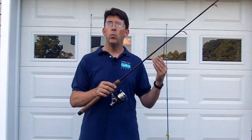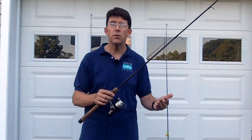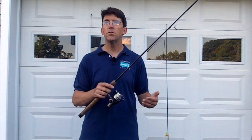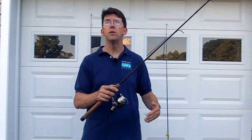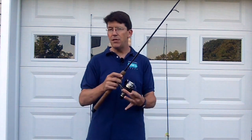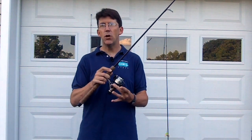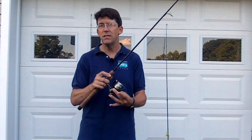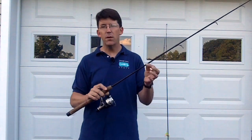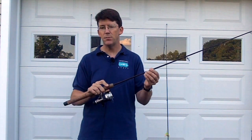Many reels are listed in 100 series or 200 series or 300 series, 400 series. Some manufacturers are using 1000 series, 2000 series, 3000 series, etc. These Shimano reels that I put on these rods are 200 or 2000 series. So if the first number in your reel starts with a 2, then it's going to be appropriately matched for this 6.5 foot spinning rod.